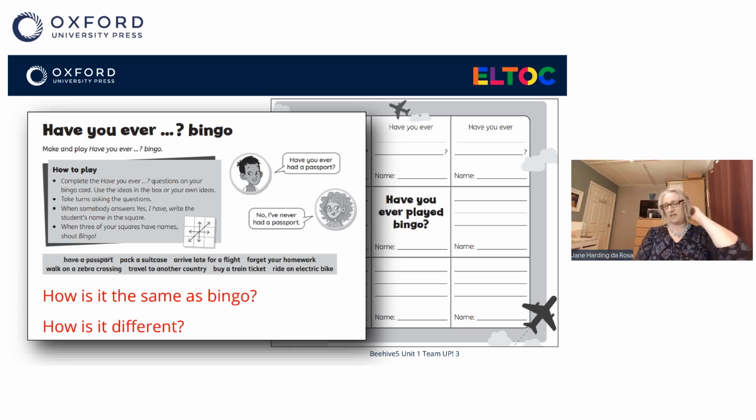Yeah, it's a mingle activity, isn't it? I think one of the difficulties might be that if you're asking the questions, you're not answering. So you need to make sure that if you ask a question, you answer the person's question as well before you move on. It's much more communicative than just bingo, which tends to just be language. So maybe you could take this idea and use it for another activity in a different year group or a different level.